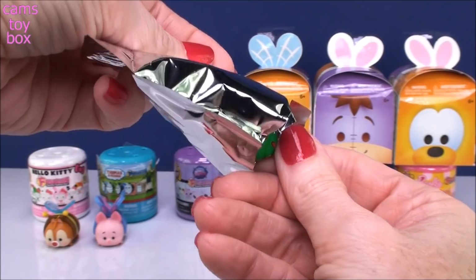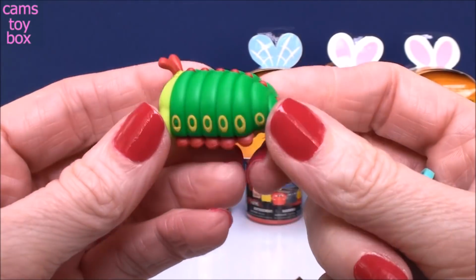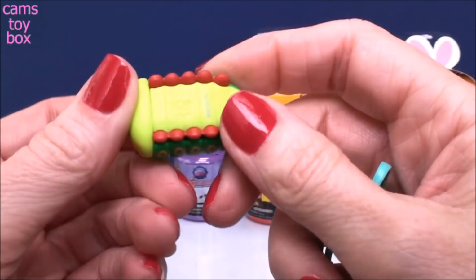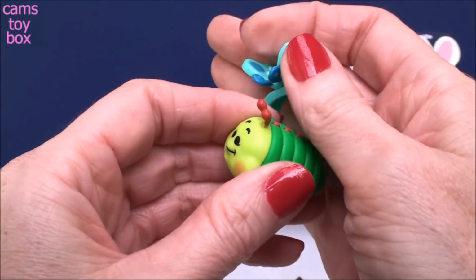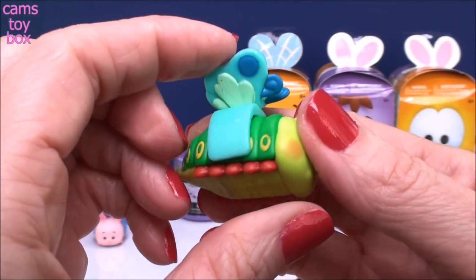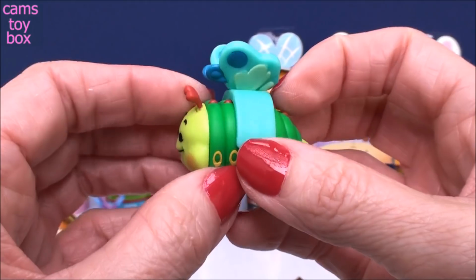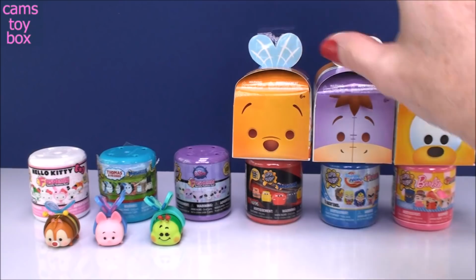I think it's Heimlich. I'm so excited. Yeah, check it out. Oh my gosh, he is so cute. Look how awesome he is. I just love all the little legs, right? All those little tiny feet. Oh my gosh, he's super cute. All right, so he's got a little butterfly one also, but this one is blue with some dark blue. That's really cute, right? I like how they come in different colors.